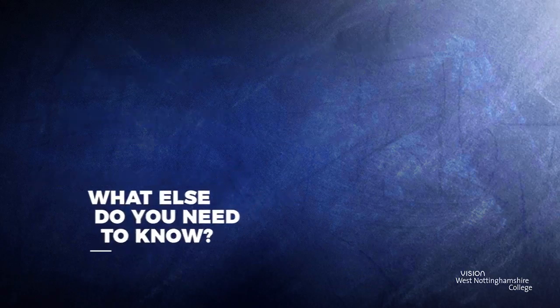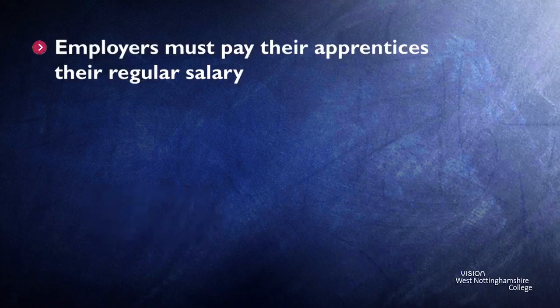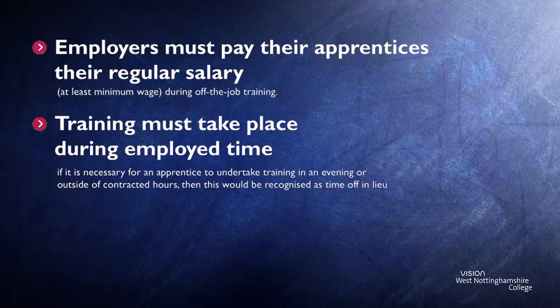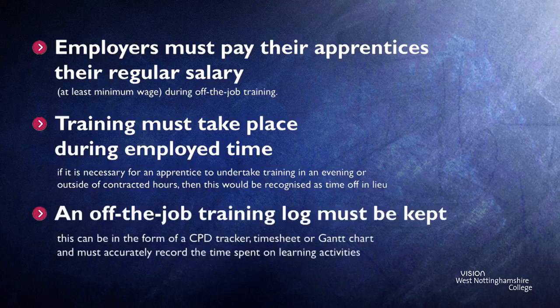What else do you need to know? Employers must pay their apprentices their regular salary, at least minimum wage, during off-the-job training. Training must take place during employed time. If it is necessary for an apprentice to undertake training in an evening or outside of contracted hours, then this would be recognised as time off in lieu. An off-the-job training log must be kept. This can be in the form of a CPD tracker, timesheet or Gantt chart and must accurately record the time spent on learning activities.